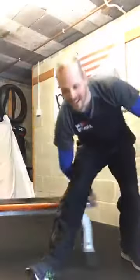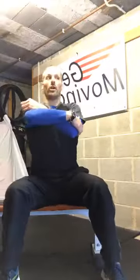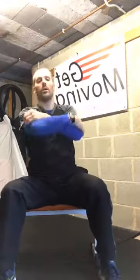Okay, twisting time, Sarah's favourite. I'm not going to get told off again for that. Sitting or standing, it's the same thing. Fold your arms, twist one way and then twist the other way. 3, 2, 1, off we go.